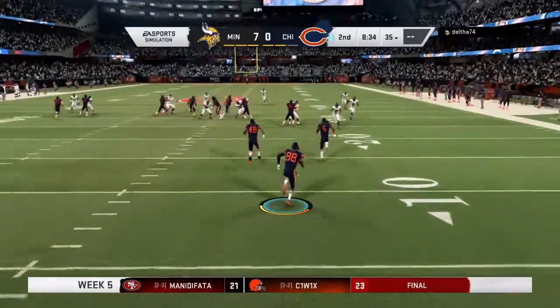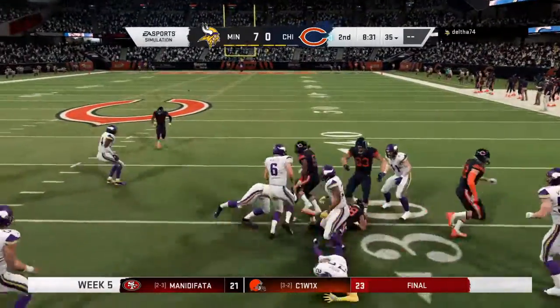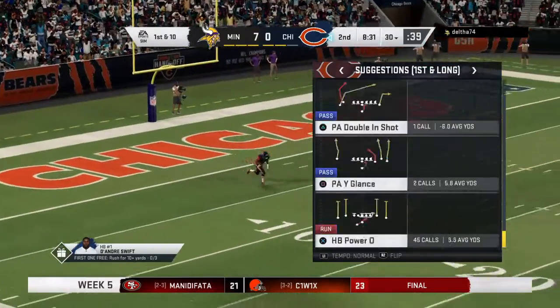This fielded a few yards into the end zone. And a nice return sets him up pretty good here at the 30-yard line.